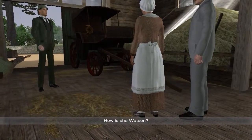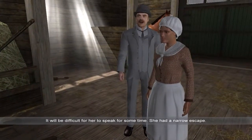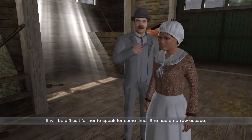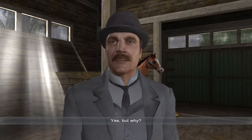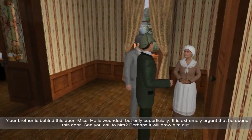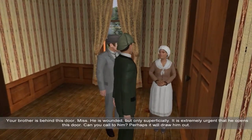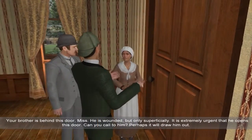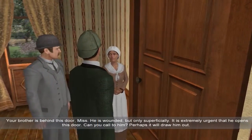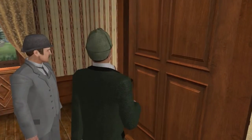How is she, Watson? It will be difficult for her to speak for some time. She had a narrow escape. Can she walk? Yes, but why? And her brother is with me. Come. Dead? Your brother is behind this door, I see. Miss, that wasn't his brother. He is wounded, but only superficially. It is extremely urgent that he opens this door. Can you call to him? Perhaps it will draw him out. So that servant was like David. Colin?